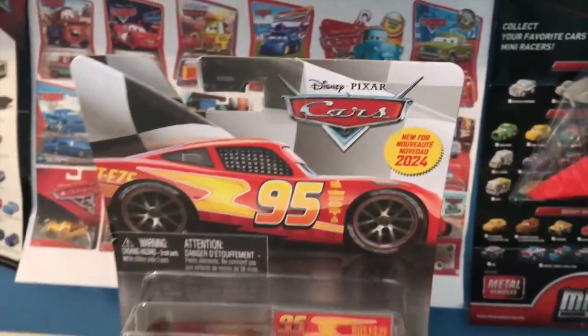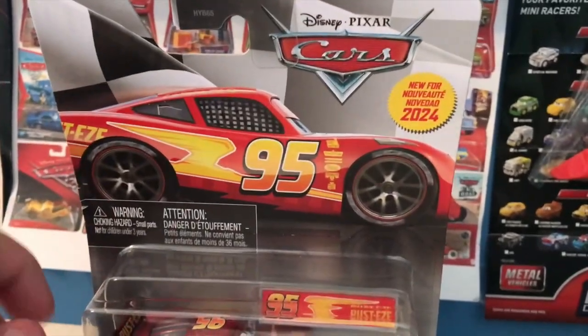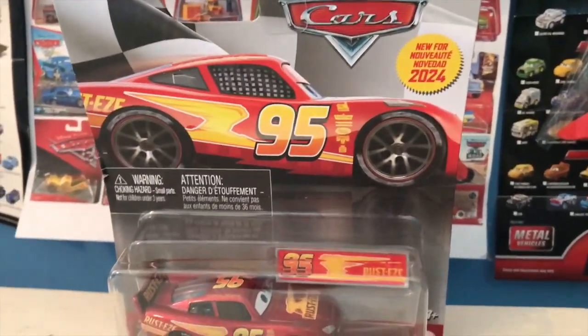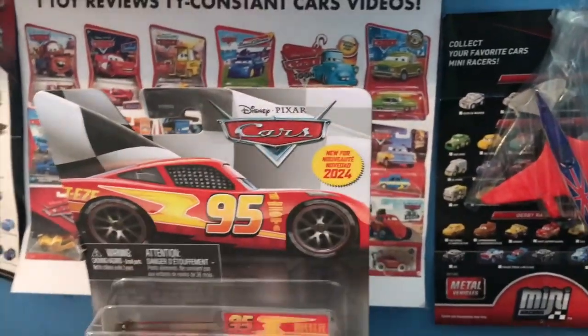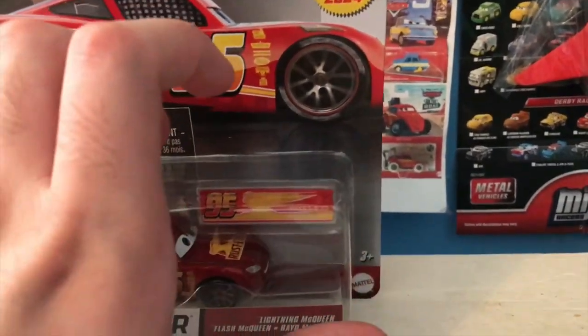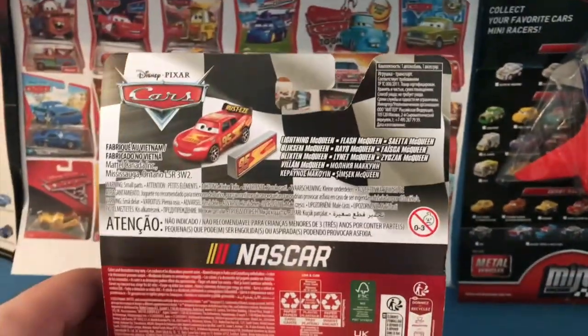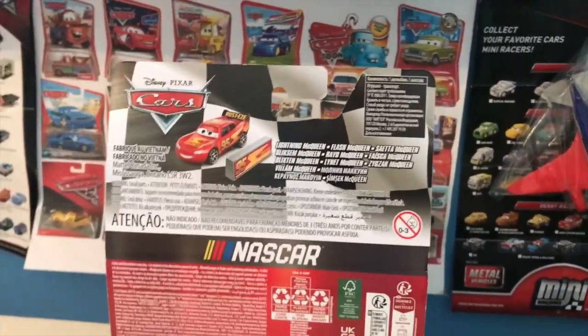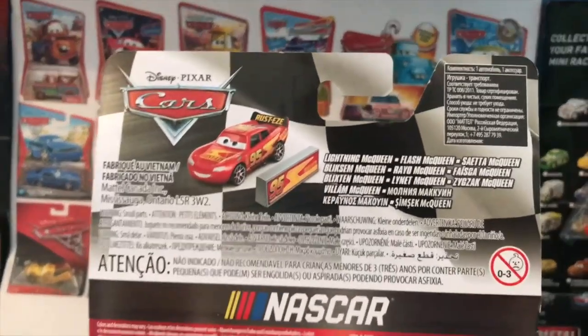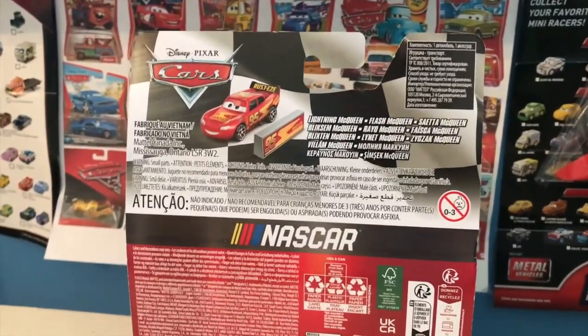We, of course, have very similar packaging to the previous NASCAR packaging. They just updated the McQueen render here. He still has his funny little next-gen wheels they were promoting back in 2022. New for 2024 sticker there. Not sticker, it's a little emblem. He does come packed in with a pit row barrier, and the back of the packaging is pretty interesting, as he just has himself here.